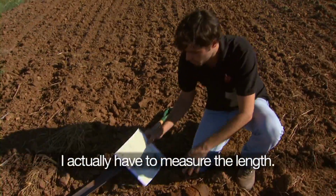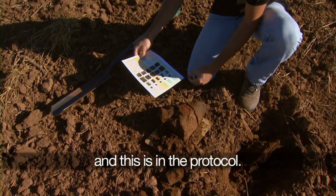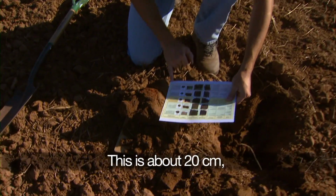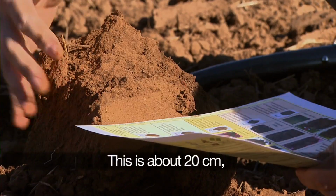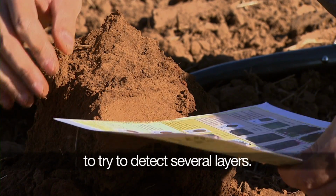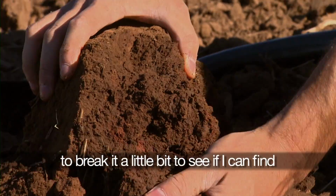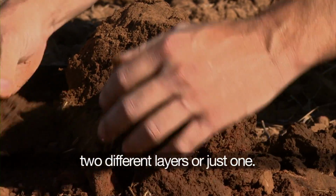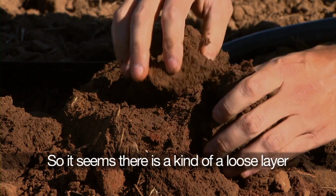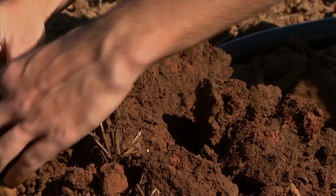And actually I had to measure the length. So I have a ruler here, and this is in the protocol. This is about 20 centimeters, which is a little bit less than 10 inches. And then what we had to do is to try to detect several layers. In this case, I'm gonna try to break it a little bit to see if I can find 2 different layers or just one. So it seems that there is a kind of a loose layer in the top due to tillage. Patrignani will then examine each layer individually.